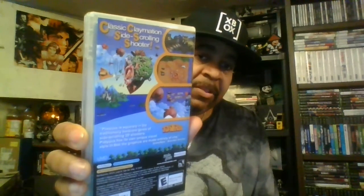And it is an awesome side-scrolling shoot 'em up. But it's a ship. You guys probably can't see because of the lighting, but I'll try to put it a little closer. But it is a really cool side-scrolling shoot 'em up shmup game for the PSP.